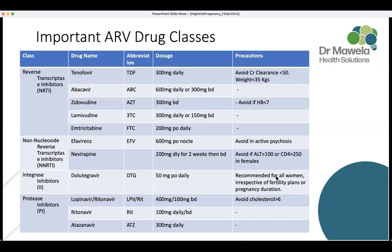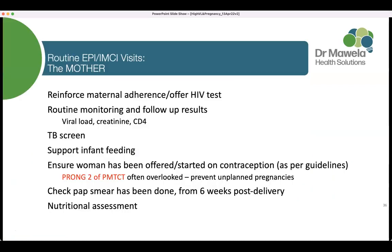And then this sentence is important. Dolutegravir is recommended for all women, irrespective of fertility plans or pregnancy duration. First trimester, second trimester, third trimester, DTG. Pregnant or not pregnant, DTG. Planning to fall pregnant or planning not to fall pregnant, DTG. So things have changed, and we will have that topic on the 17th of May.